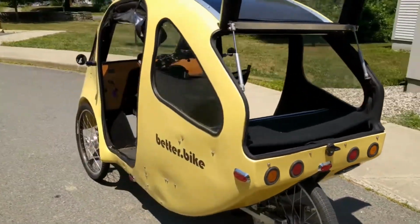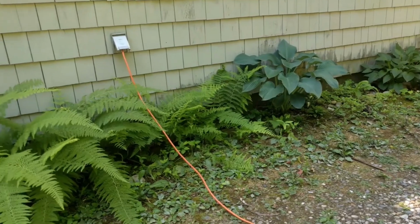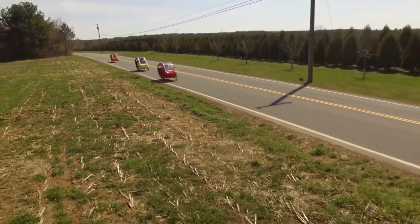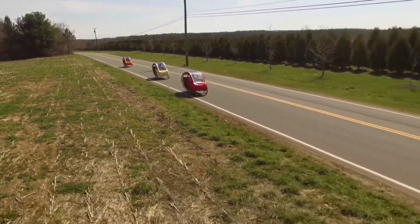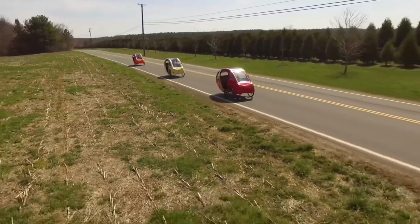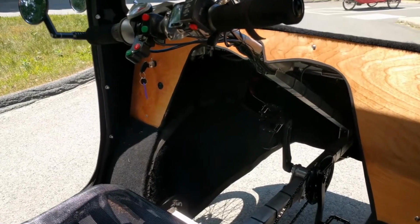This one you can fit two small children or an adult in the back as well, so up to 3 people, one adult and 2 small people, or two adults can fit in it. Also very similar to the ELF. You can see them pedaling here. The range is about 20 to 30 miles, up to 40 miles if you pedal a lot.